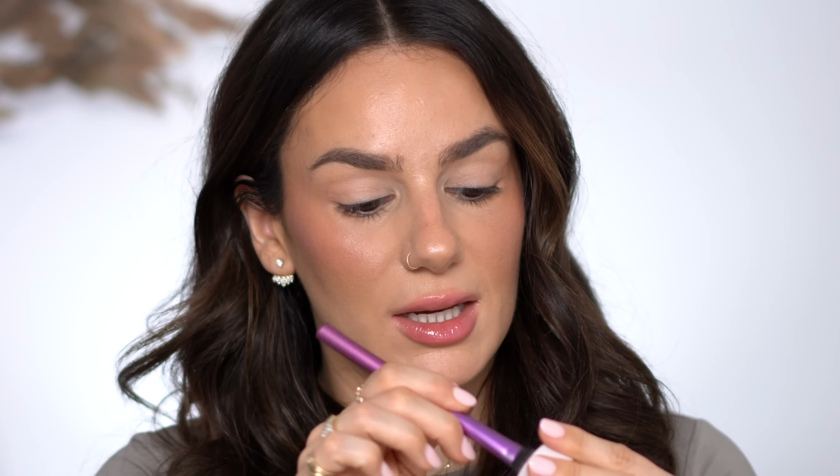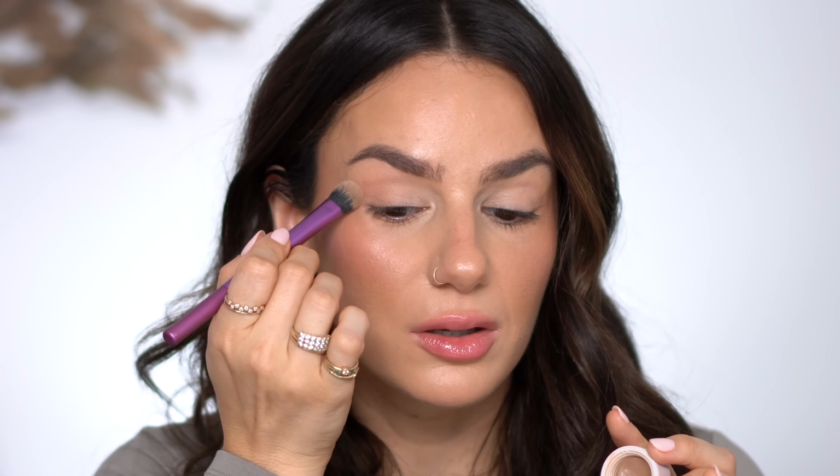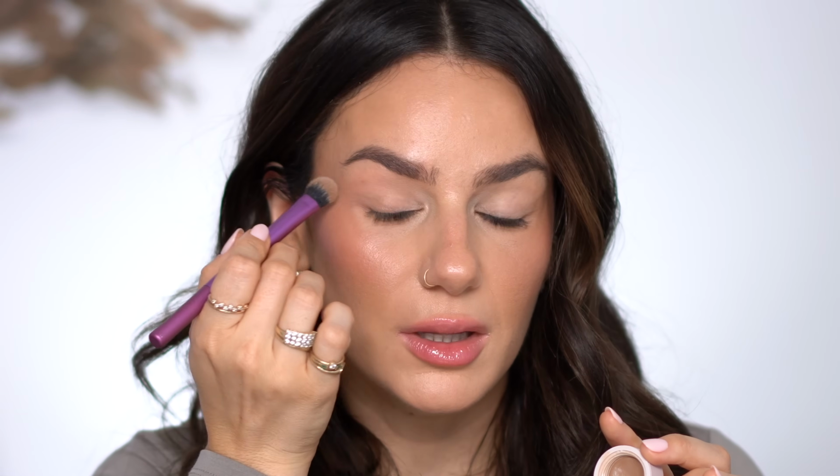Then we're gonna go to the mid shade. I'm using the same brush and building this up kind of on the outer crease here and bringing this in. You're not going to get a ton of pigment. This is no Natasha Denona. It's definitely for somebody that likes minimal makeup, but they want some definition to the eyes. I think this is a great product.